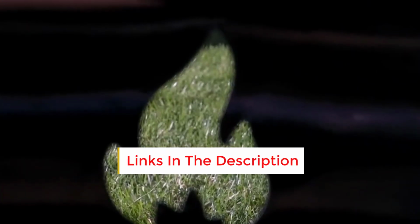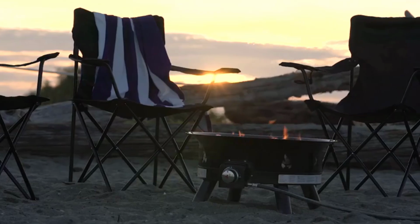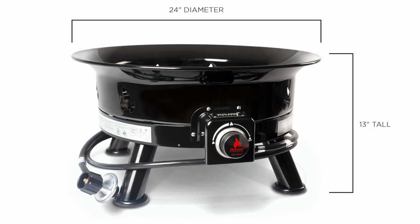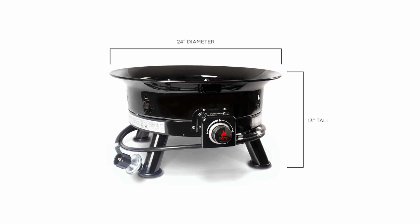This was particularly appreciated while roasting marshmallows, as we could turn down the flame to ensure we didn't end up with a burnt mess. Although we'd like it if the flame could go a little higher for those really chilly nights, the fire pit gives off plenty of heat. We could still feel the warmth on our faces sitting 3.5 feet away.